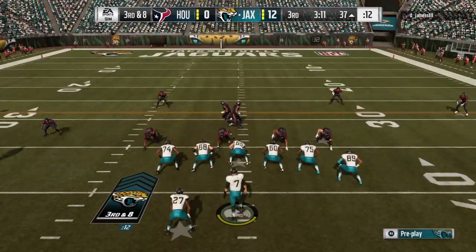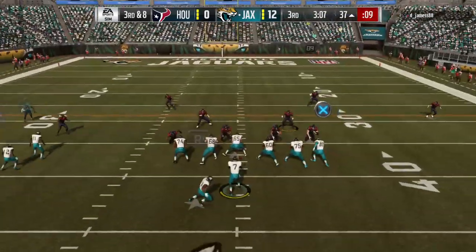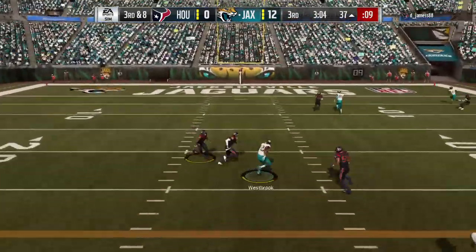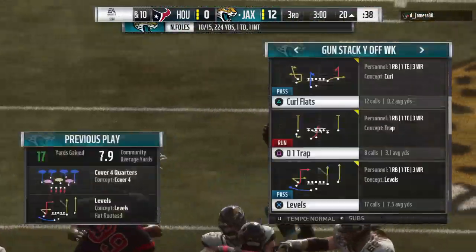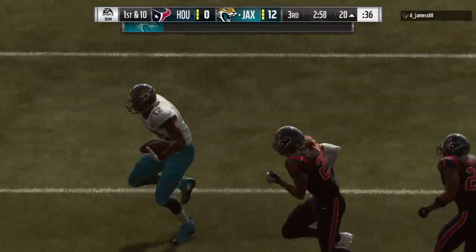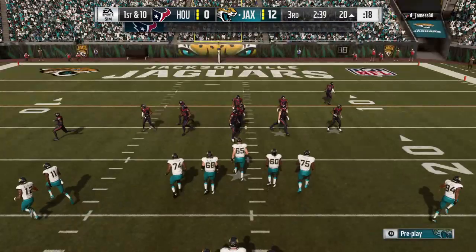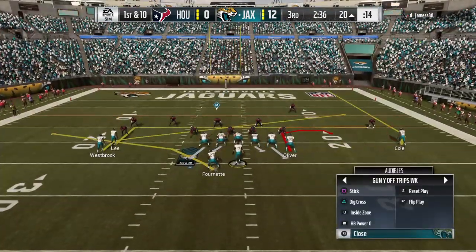They've converted 3 out of 5 thus far. This is 3rd and 8. Here's Foles. Open man is Westbrook, complete. And they'll get this one to about the 20-yard line. First down, Jacksonville. The passing game looking sharp on this drive for the Jags. Foles now 5 straight completions here in this second half.